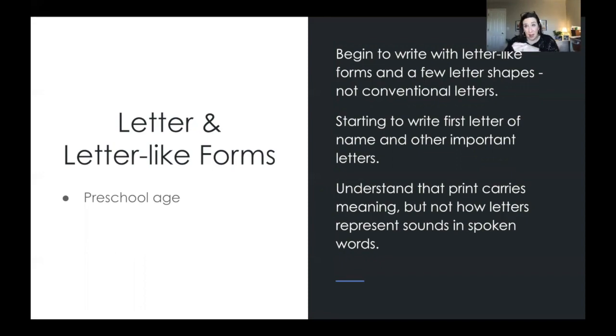At this stage, and not everyone agrees with me, I think it's important to focus on capital letters because they are bolder and they tend to be more angular. So they're easier for children to write. There's research that goes both ways on this, but I think that capital letters are easier for kids to write and work with first. Okay.